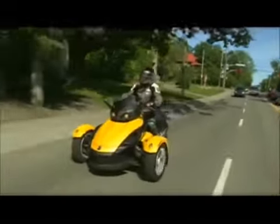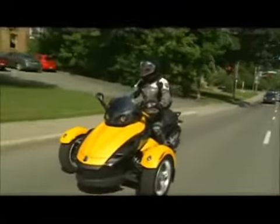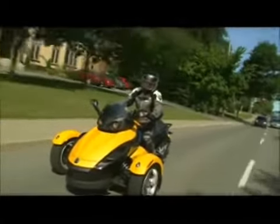Overall, riding the Spyder Roadster is riskier than riding in a car. It is not much less risky than a motorcycle.